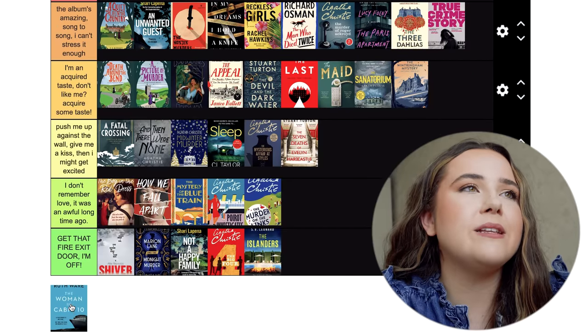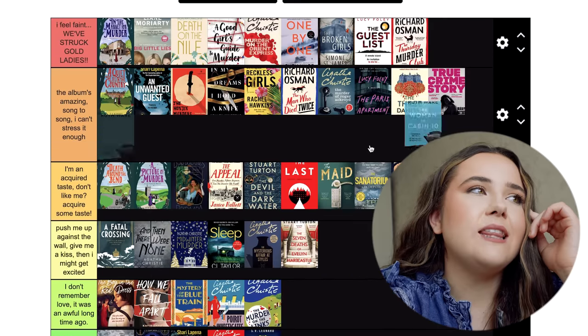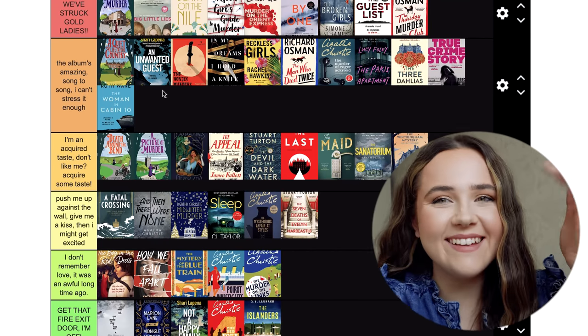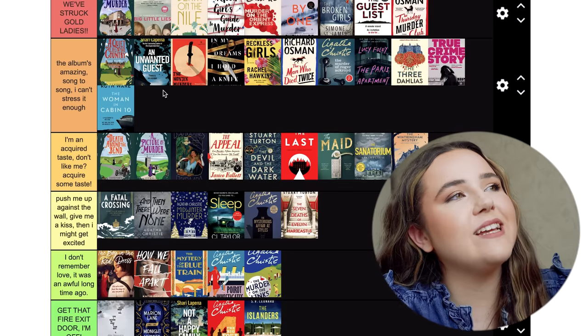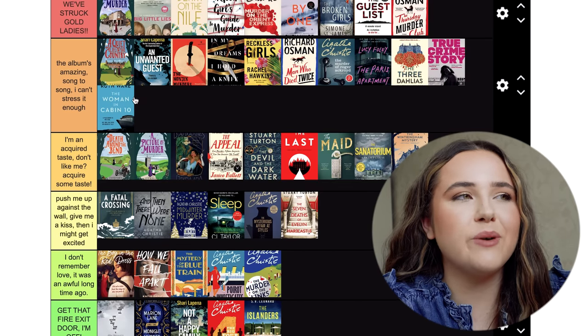And then Woman in Cabin 10. Hang on. Let's put it in the album's Amazing Song to Song. I think that's where it deserves to go. That's where we're gonna put it, because I did really, really enjoy this. This is a very good Ruth Ware. It's up there again as one of my favourites.